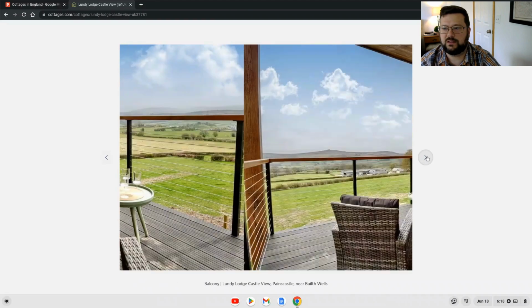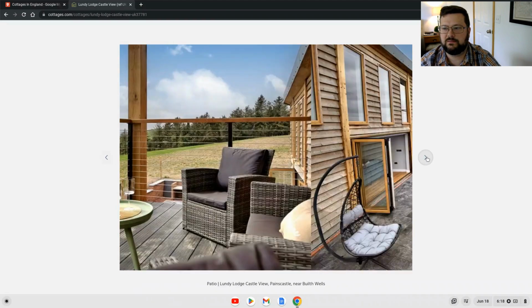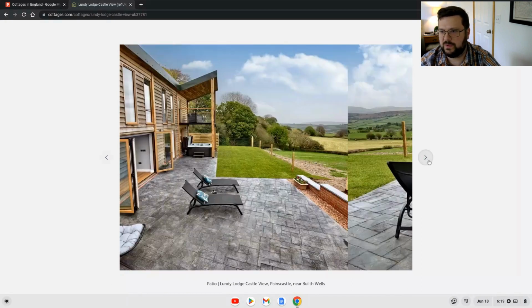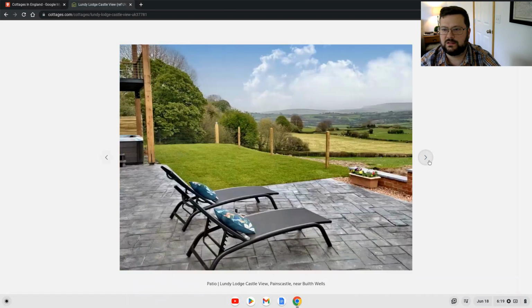All right, so here's looking out at the Welsh countryside. Very, very beautiful. There's a hot tub over there too you can sit in. So maybe one of the llamas will come up and talk to you. There's the hot tub again.